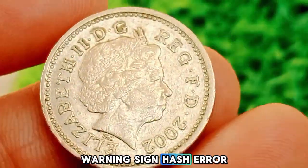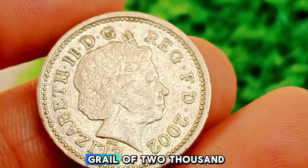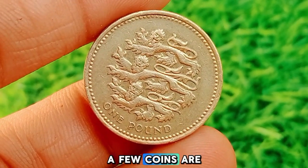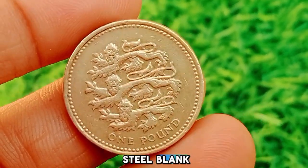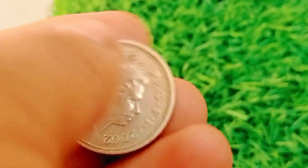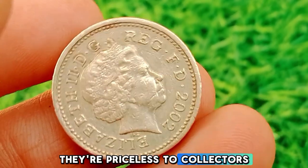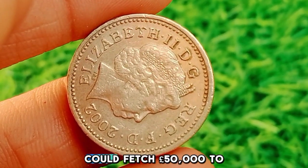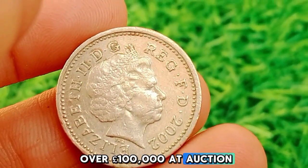Error number 2: wrong planchet error. This is the holy grail of 2002 £1 coins. A few coins are rumored to have been struck on the wrong planchet, possibly on a silver or steel blank, making them appear silver instead of the standard golden color. These rare misstrikes are so scarce, they're priceless to collectors. If authenticated, such a coin could fetch £50,000 to over £100,000 at auction.